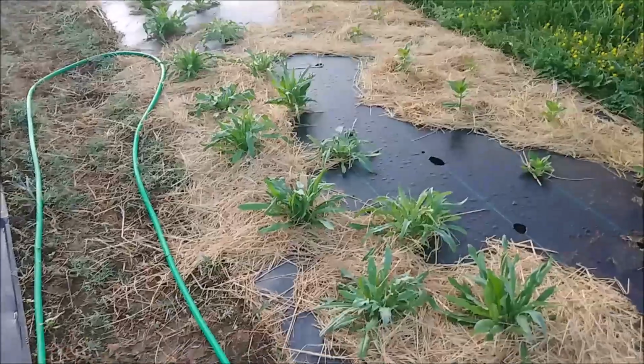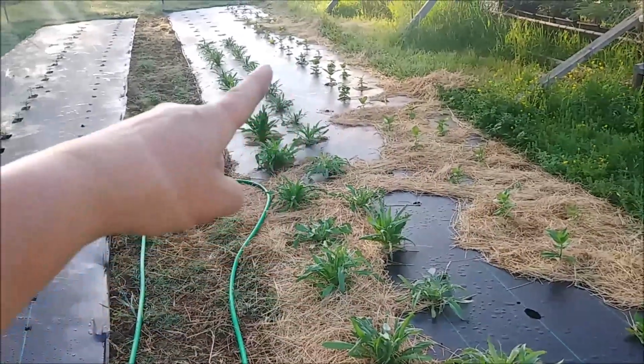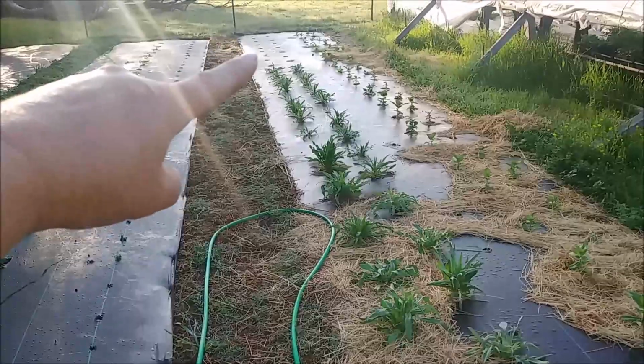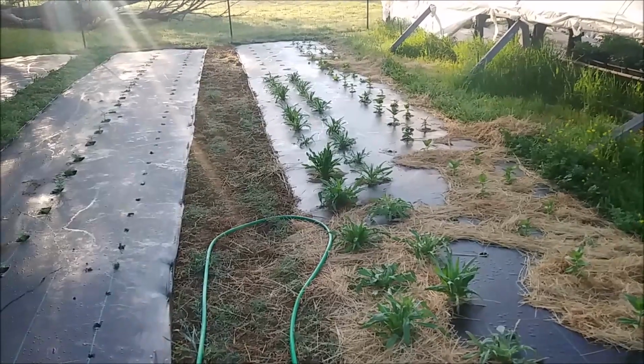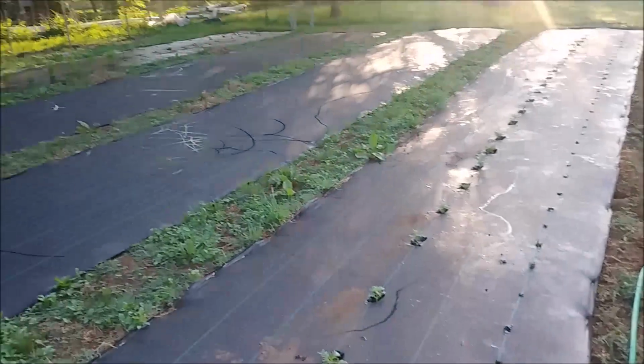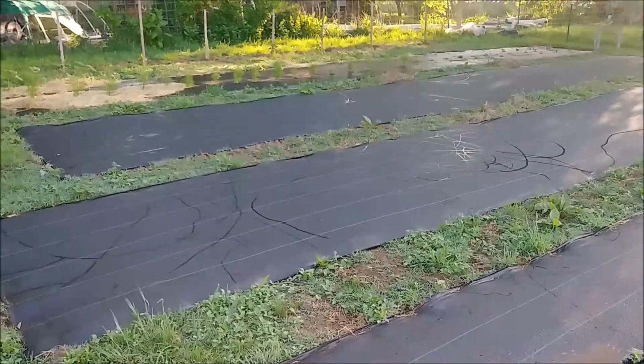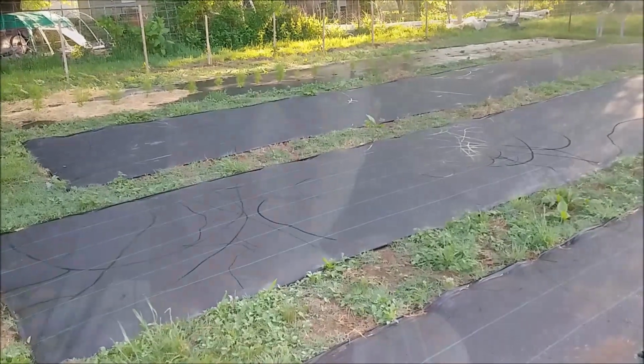And then of course over here we've got bachelor's buttons and all the zinnias that I planted a while back. And I've got some open space down there. I'm not sure what I'll put down there yet. Goodness knows I have plenty of things to plant. Now I still have to plant out all my snapdragons, so I've got to figure out which of these spots they're going to go in. So I have a lot of work to do.